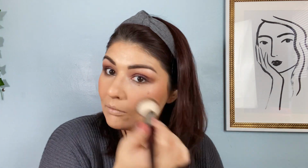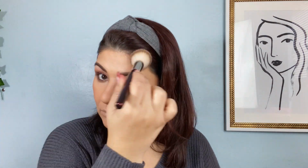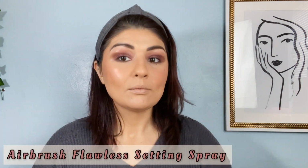Now, because I'm pretty much done with the look, I went back with the finishing powder and I patted and blended everything in. This way there's no harsh lines. I forgot to mention earlier, but the finishing powder did tone down the glow, but not too crazy. This just made it look more subtle.